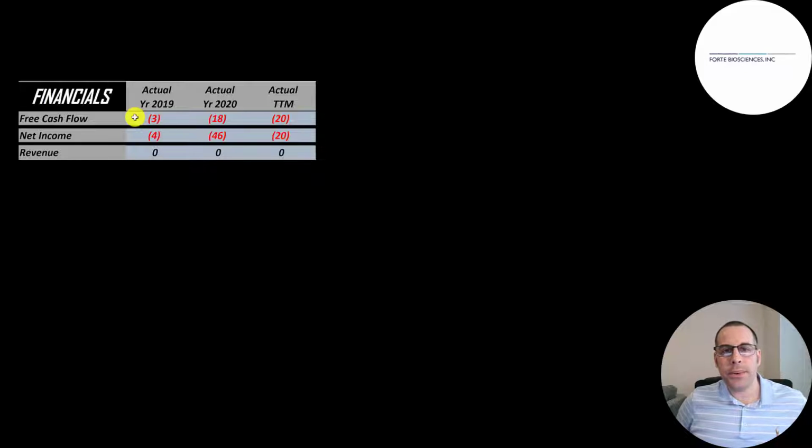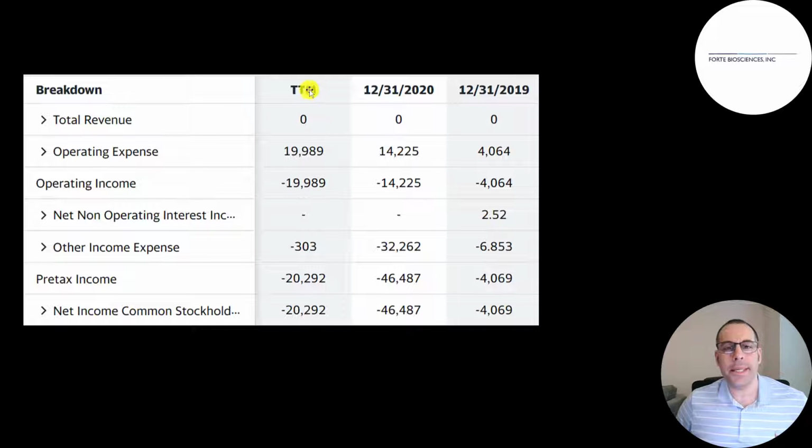Their free cash flow is negative. Free cash flow is cash flow from operations minus capital expenditures. Since they're pre-revenue, they have negative free cash flow and negative net income. Net income is the profit or loss on the income statement. It's revenue minus expenses. This is the company's income statement.